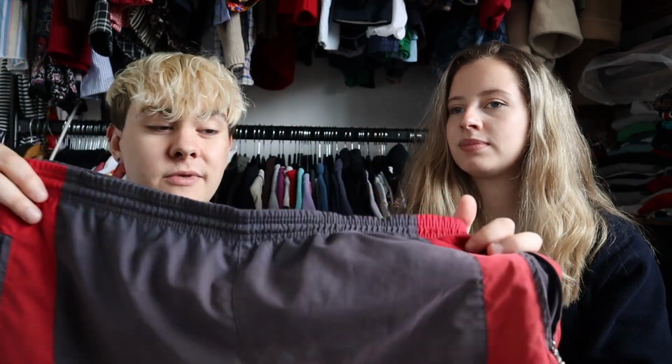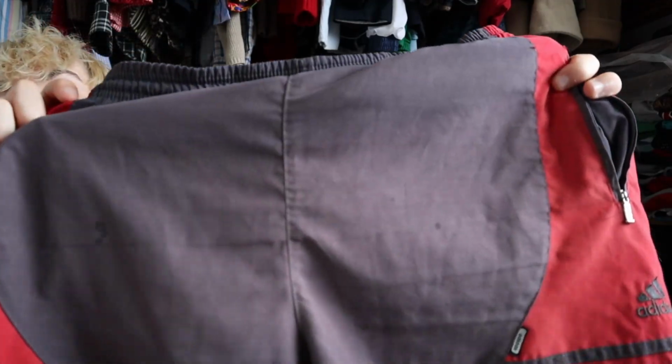Really cool. They are a size large, so I might end up keeping them for myself, but they have got a few stains, so I think I might keep them, and they'll probably go up on the shop later on in the year.